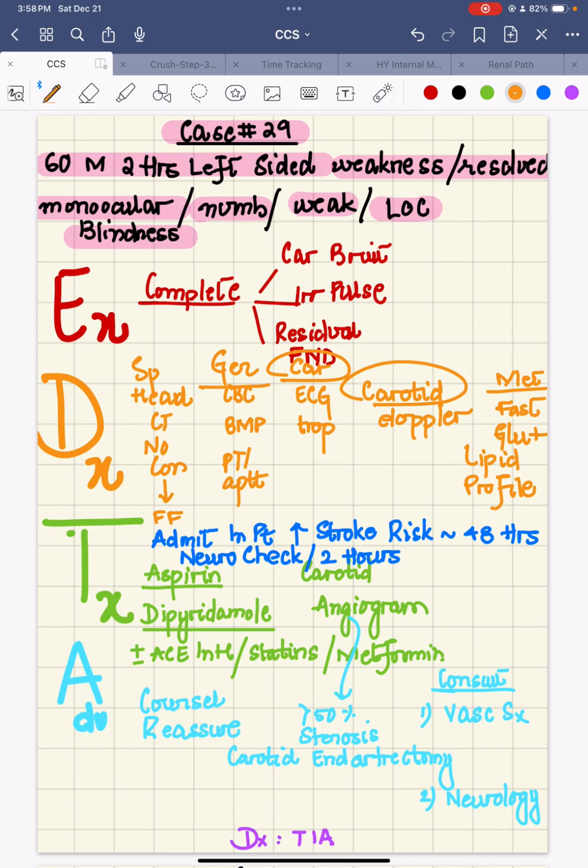In general, do CBC, BMP, PT, APTT. Specifically for cardiology, do ECG, carotid Doppler, and metabolic fasting glucose and lipid profile. Admit the patient to the inpatient unit since there is increased risk of stroke within 48 hours of the TIA, do neurological checks every 2 hours, administer aspirin, dipyridamole, as well as do a carotid angiogram.